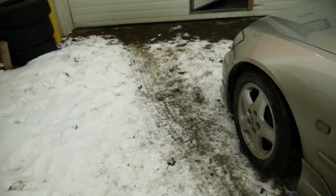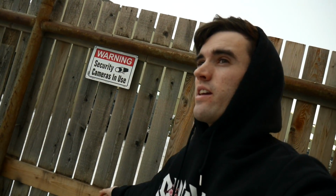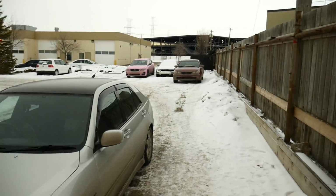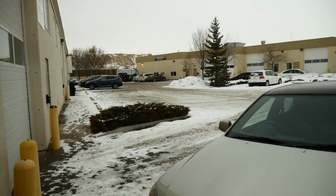So today's the day I'm gonna be bringing my Skyline back to my new place. It currently has a flat tire, so I gotta swap the tire and then charge the battery and somehow try to drive it in this snow to my place on summer tires. Should be a fun challenge.